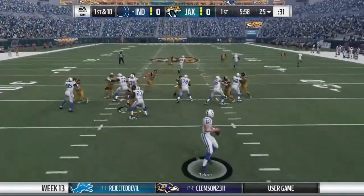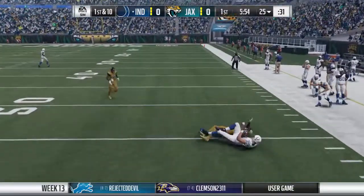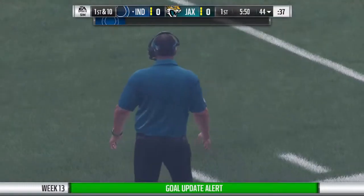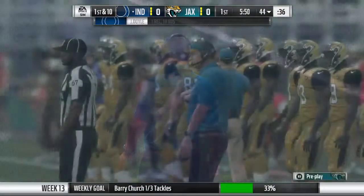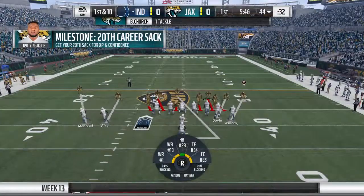They go play action here on first down. He's got his man on the crossing route. And they'll get it up just short of the 45 at the 44. 19 yards right off the bat and a quick first down.